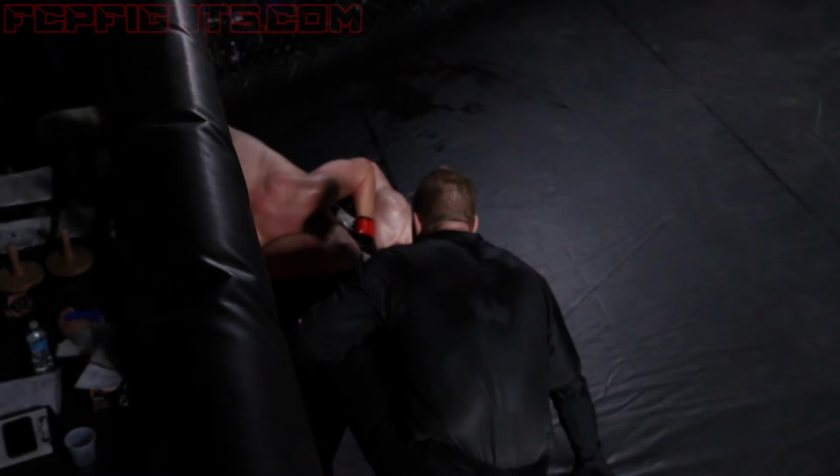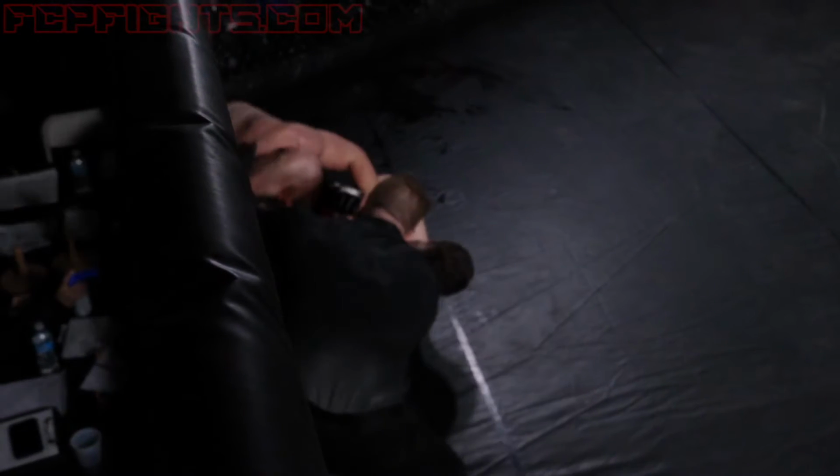But he heard a 10-second bell. I think he's going to hang on. He might go to sleep here. That cage isn't doing him any favors either. No, he was trapped in a bad spot.